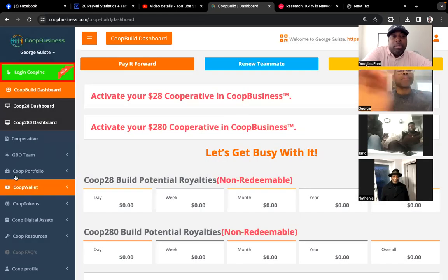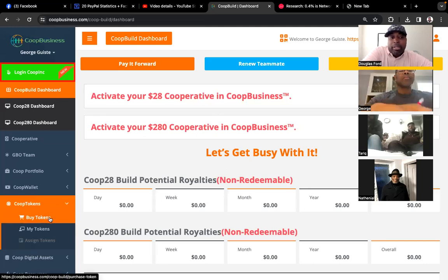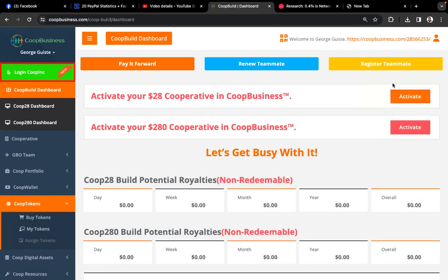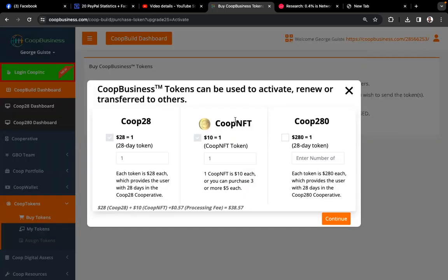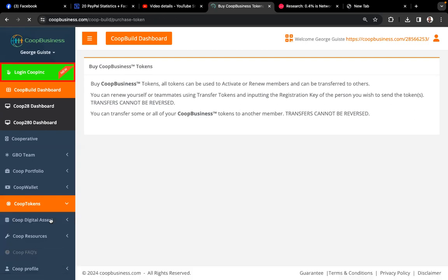All right. So what you're going to do to get to where you're buying your tokens, you go to co-op tokens and you go to buy tokens. Now, if a person wanted to, George, they can also go over here where it says activate co-op 28. You can click activate. It's going to do the same thing. You can go either direction. You can click the activate next to it, or you can come over here and go co-op tokens and then buy tokens. It's going to do the same thing.